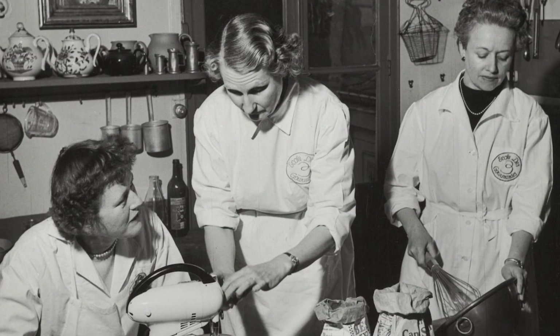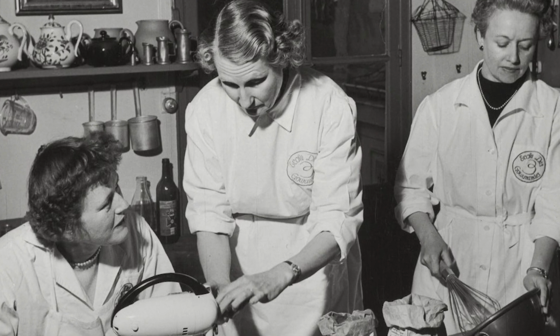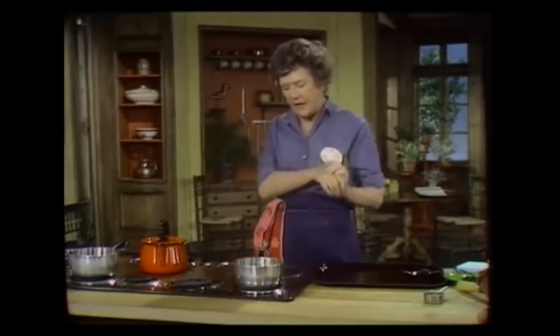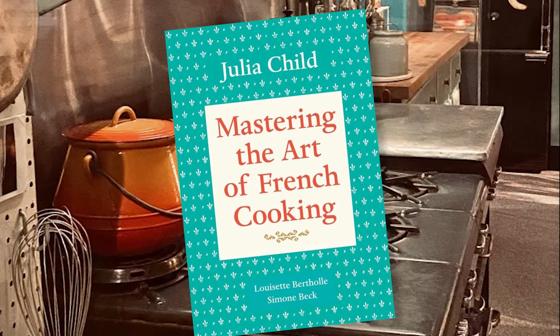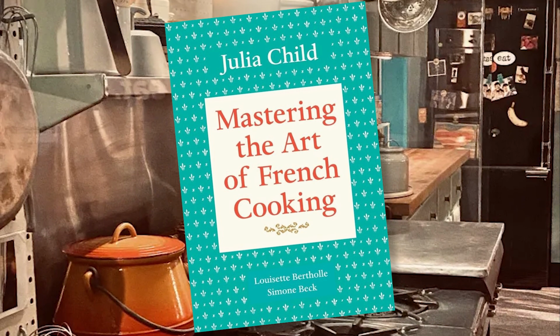After the Olive Street kitchen renovations were finished, Julia Child started teaching French cooking to a female group in her home. She already had a similar experience in Paris with Simone Beck and Louisette Berthold, fellow French cuisine experts. The Garland stove served to test recipes for the cookbook the 3 women were writing, Mastering the Art of French Cooking, published in 1961.